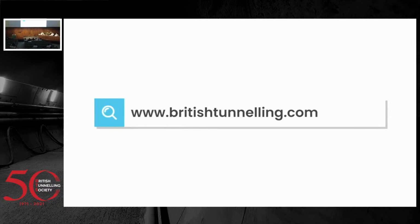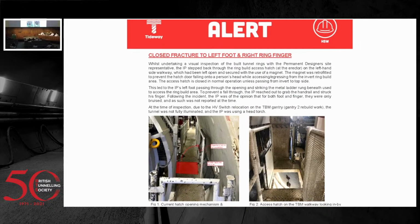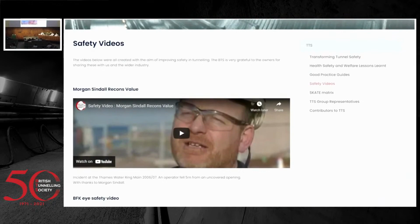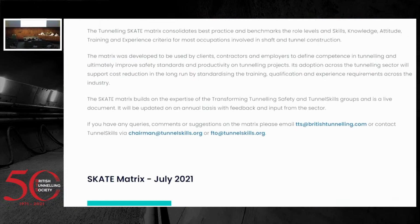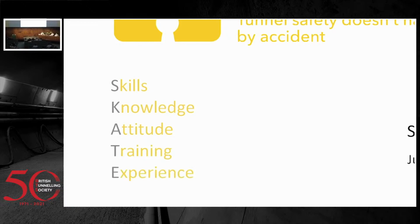Simply select the TTS shortcut on the homepage or the red quick links bar. From here you can access a number of resources, including real-life lessons of health, safety and well-being incidents, a range of good practice guides. These have been researched, developed and published by individual organisations or projects. You may find them to be useful references when planning your works. A range of safety videos, contact details for TTS representatives, and our skills matrix. The matrix was developed to be used by clients, contractors, and employers to define competence and improve safety and productivity on tunnelling projects. Updated annually with feedback and inputs from the sector, the matrix clarifies the skills, knowledge, attitude, training, and experience required for most occupations within the industry.